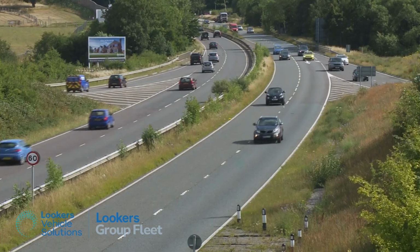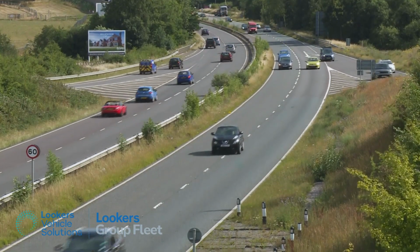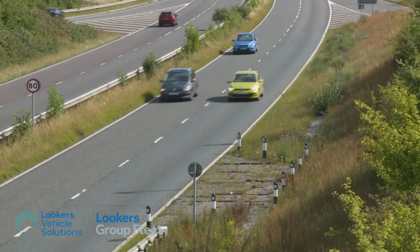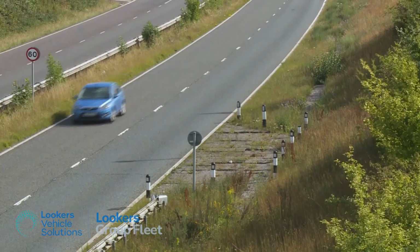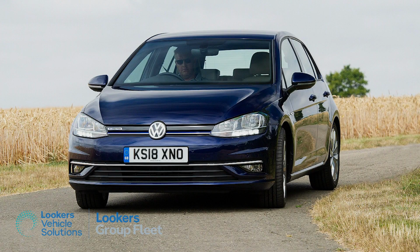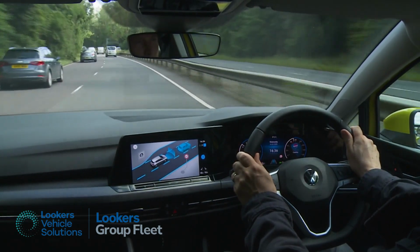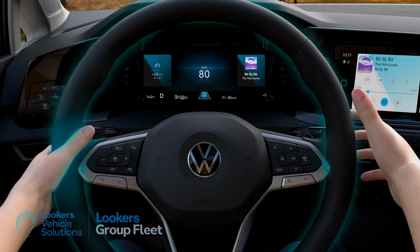Across the range, there's a clever new travel assist system, which is either standard or optional depending on the trim level you select, and enables partially assisted so-called Level 2 autonomous driving thanks to use of the standard adaptive cruise control and lane assist systems. The previous generation model had a traffic jam assist setup that could enable it to do this kind of thing in low-speed traffic queues. But with travel assist, autonomous driving will work at speeds of up to 130 miles an hour, provided that your hands are firmly on the wheel.